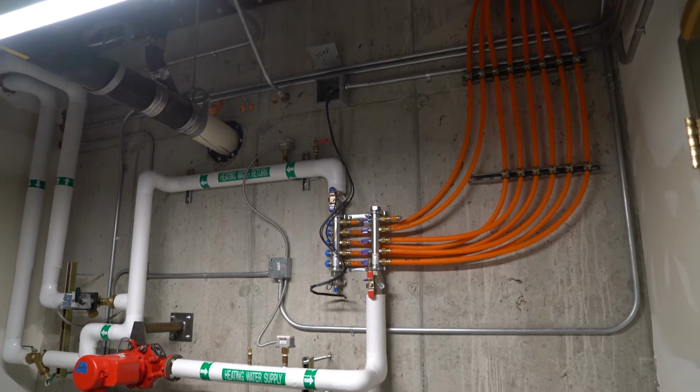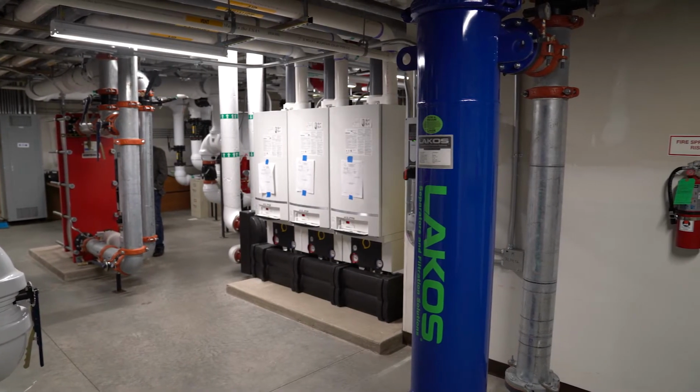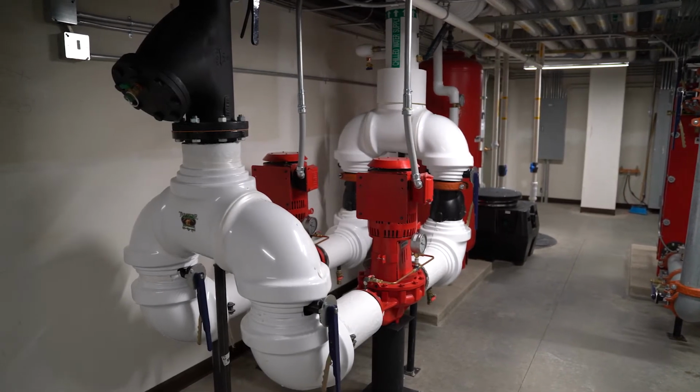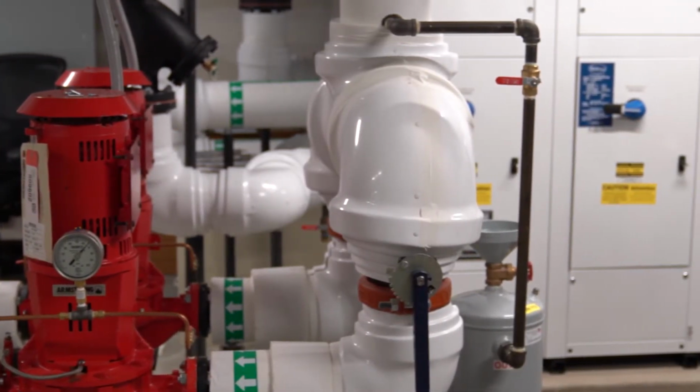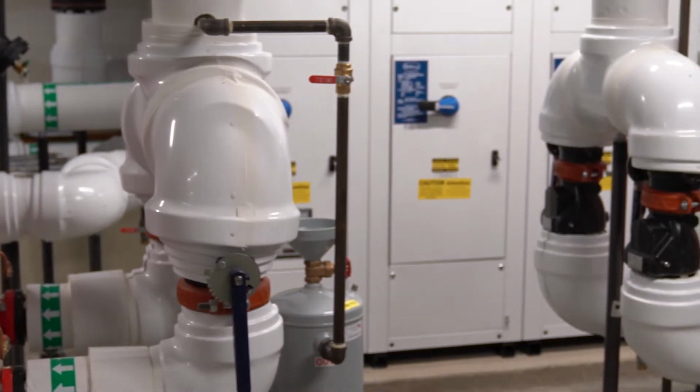We've got an open loop ground source heat pump system, which is really, really low energy. Missoula has a tremendous underground resource, and so we're able to go down into that water, pull it up, take it through a heat exchanger, and heat and cool the building very effectively, and then re-inject the water back down into the aquifer.